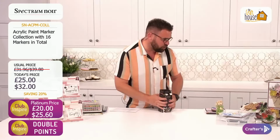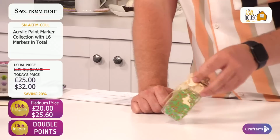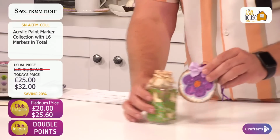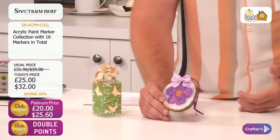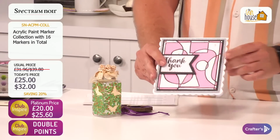Let me show you some of the awesome things that you can do with them. How about using them on things like glass? This is actually a plastic sort of vase we've got here. This is onto a piece of wood, as you can see, just a piece of bark. You can, of course, use them onto cardstock. I think they look gorgeous on cardstock.